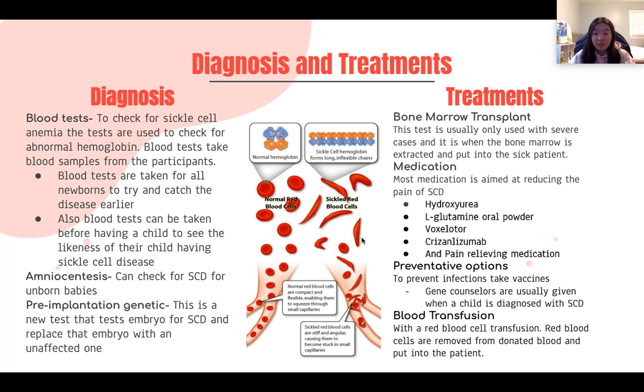For blood transfusions, so you draw blood out of a healthy patient, and then you pick out the red blood cells, and then you put them into the sick patient, and this increases the production of normal hemoglobin.